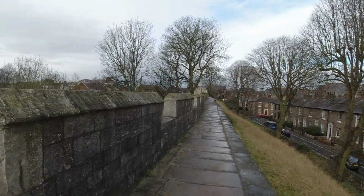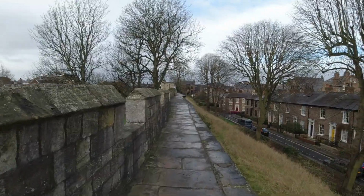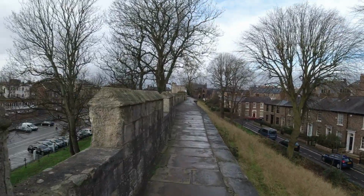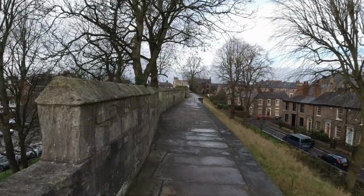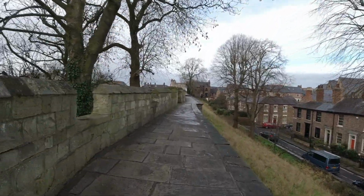Although the only thing I find on this side of the walls, this is just in that direction, it heads towards the train station and Queen Street, and it's just not quite as scenic as the other side where the Minster is. Which you'll know if you've seen some of my other videos in this series.